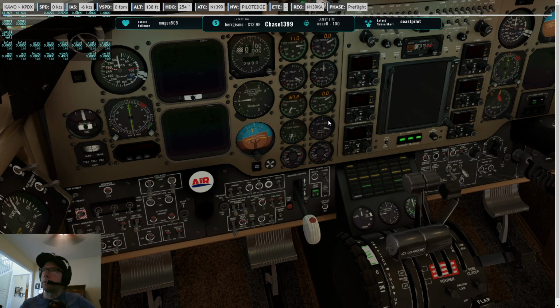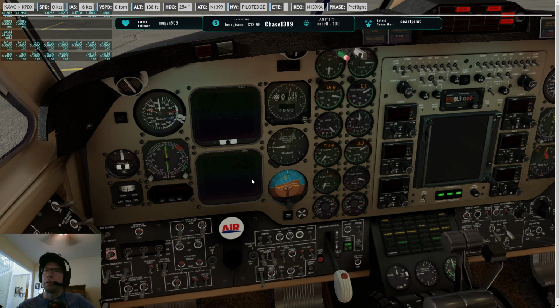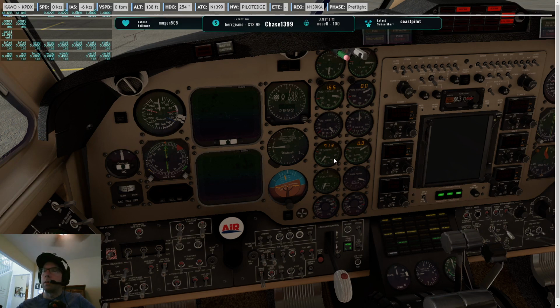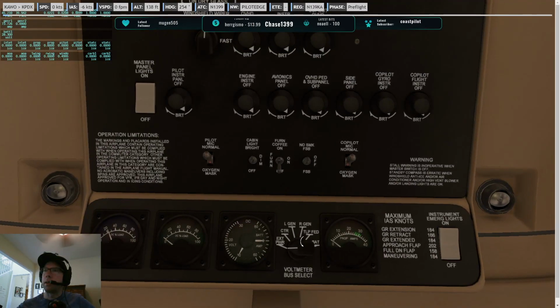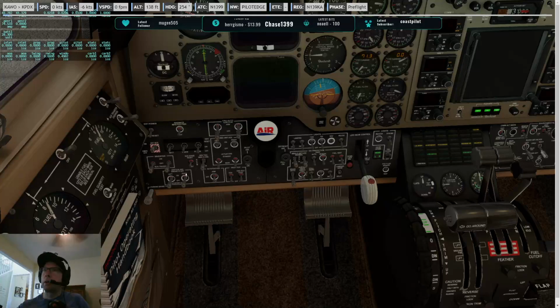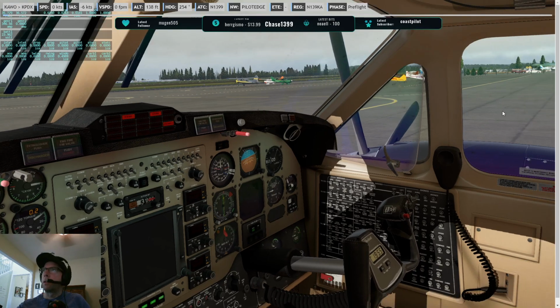We're going to do conditioner lever full forward because we need to use engine 1 to start engine 2. So we're going to disconnect external power. There. Remove the ground power unit. So that is now gone. We're going to reset Gen 1. So come up here. External power is now gone. We got 28 volts on the left generator, so we're going to use that to start engine 2. Do it that way because the ground power unit is on the right side.